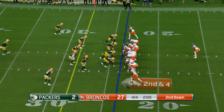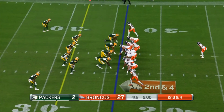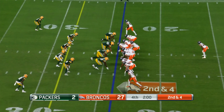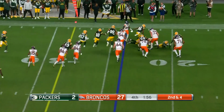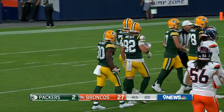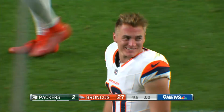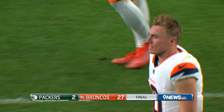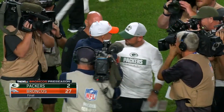Coming in, having 2 scoring drives, fantastic accuracy. Can't say enough. He's only confirming the expectations each and every opportunity. Handoff to Blake Watson to stay in bounds. And again, it'll be all smiles and all optimism here in Denver again. They put 34 up last week, 27 this week, and blow out the Packers.